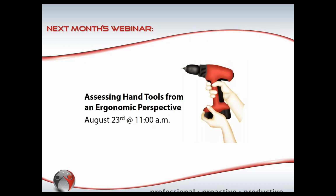This will be on August 23rd. So, assessing hand tools: what to look for when you're selecting a hand tool, and what are some things that you should consider from an ergonomic perspective? We're talking about grip, weight, the diameter of the handle, those types of things. Should be pretty interesting. So hopefully you can join us for that. Registration, of course, is online.